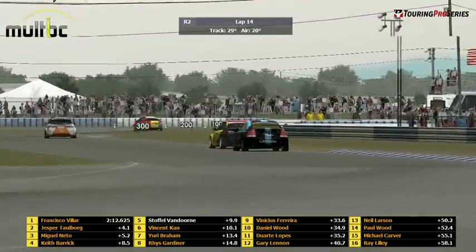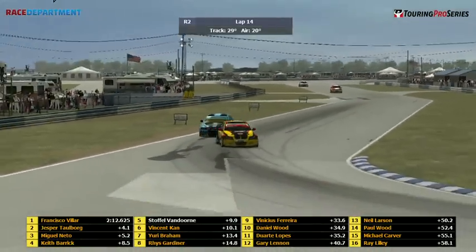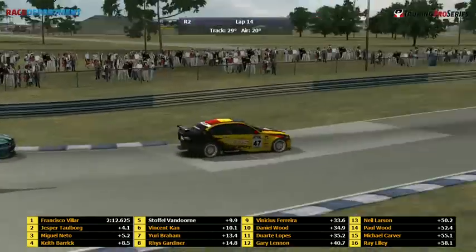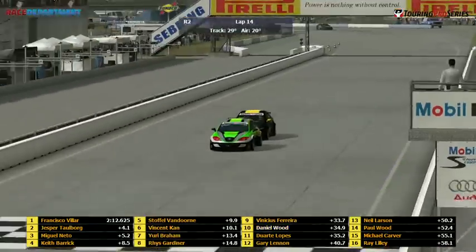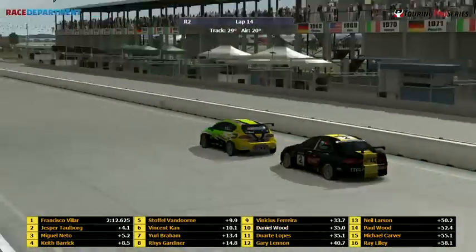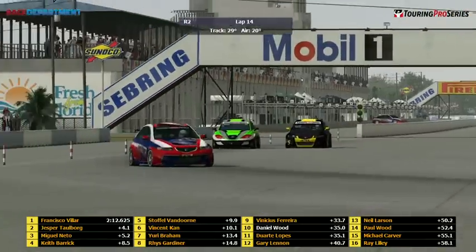Inaugural time. By the way, there's quite a good battle going on between Ferreira and Wood, and there's also another good battle between Wood's brother, Paul Wood. You're lying about Ferreira and Wood. It's actually Wood and Lopez. Sorry, Lopez and Wood. I was looking at the times and somehow misread.